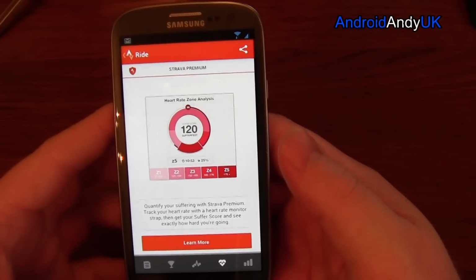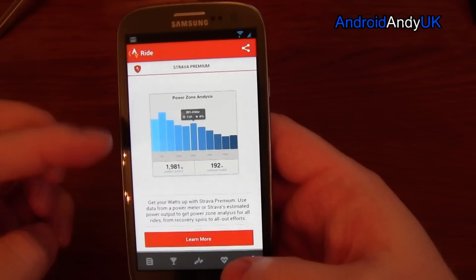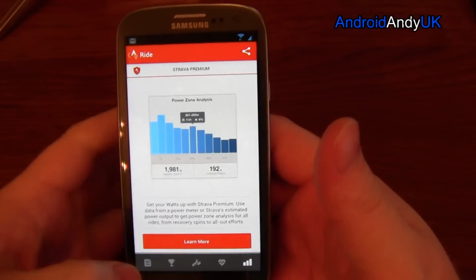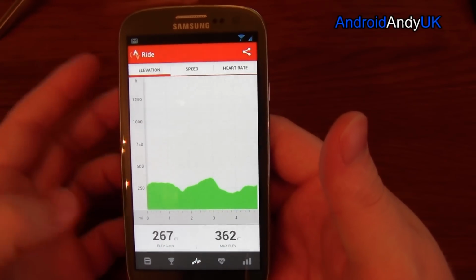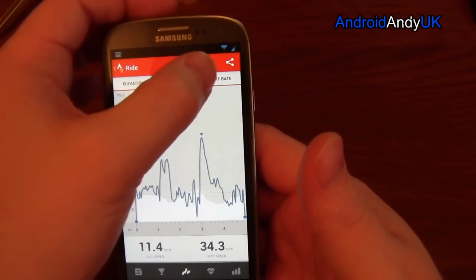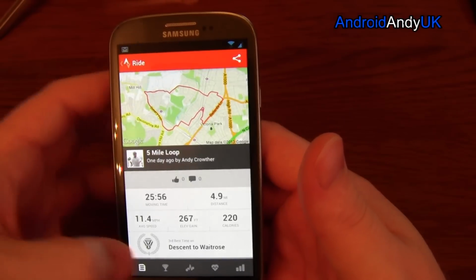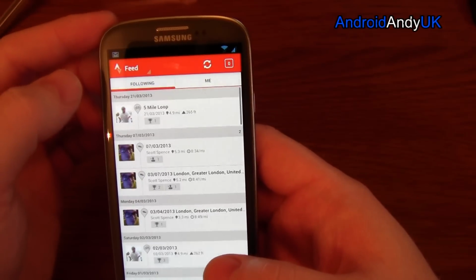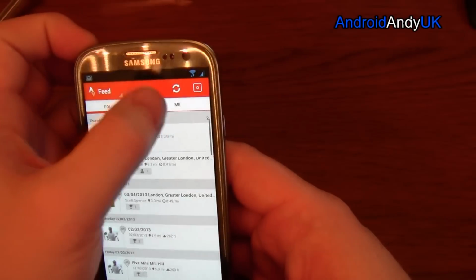What else? If I can get a blooming heart rate monitor to work, that will link in with it. There are obviously things that only work with the premium version. Premium on most of these cycling things is a good few pounds, like £4 or £5 a month. I'll give one of them a go, but I want to decide which one is the best one before I shell out even more money. So that's it. I don't really find it quite as detailed as Endomondo. There's not quite as much you can do.